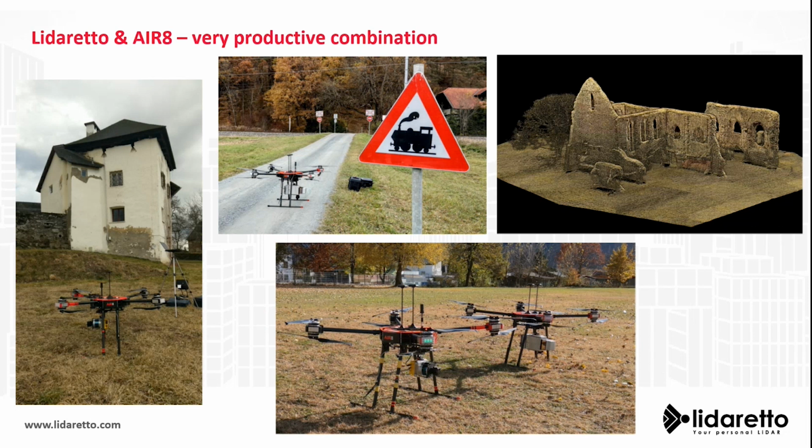Here is an example of a very good combination with a very powerful drone from the Air6 Robotics company, the Air8, capable of carrying our whole LiDAR portfolio very easily for, I'd say, long flight times. We have cooperated with Air6 Robotics for, I think, 3 years already. We did several demo attempts. We have customers using LiDAR on the Air8 especially, and this combination is very powerful and productive, allowing it to fly a long time in the air to provide high efficiency of 3D data collection.